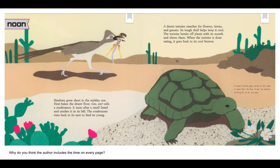I have a question for you. Why do you think that the author puts what time it is on each page? Why do you think the author includes the time? Right, she wants you to know what time it is because different animals come out at different times. So that's an important thing, because sometimes when it's later in the day, you don't see the same animals out as you would see early in the morning. So that's important for us to know what time it is.